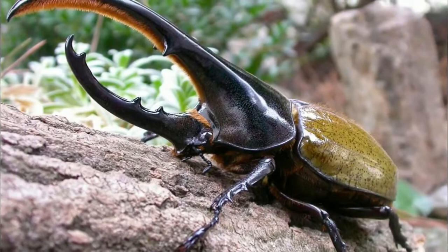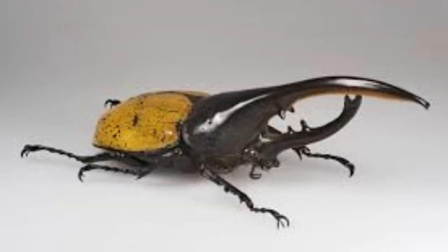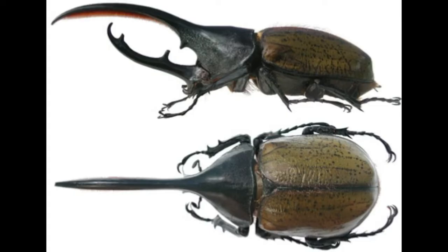So it is one of the longest extant species of beetle in the world, and it's also one of the largest flying insects in the world. Whoa! So the adult body sizes vary between 50 and 85 millimeters in length and 29 and 42 millimeters in width. Although the male Hercules beetles may reach up to 17.5 centimeters in length, including the horn, thus making them the longest species of beetle in the world.